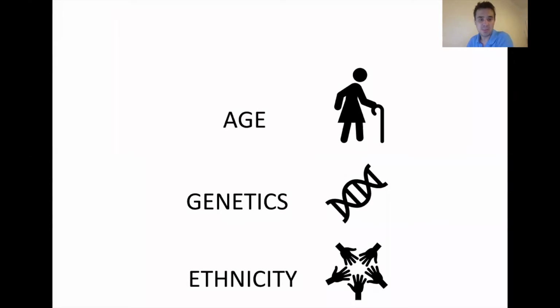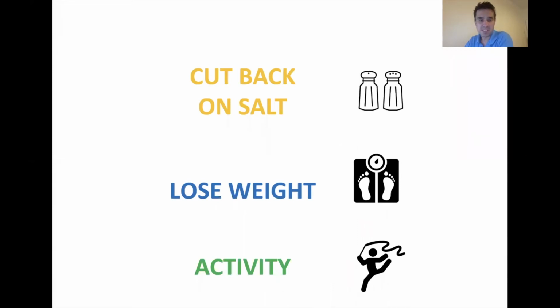Having diabetes is not the only risk factor. There are other risk factors out there. Some of these risk factors we can control, and other risk factors we can't control. Risk factors that we can't control are things like our age, our genetics, and our ethnicity. Making diet and lifestyle changes can help to reduce our risk for developing high blood pressure, because these are risk factors that we do have control over.